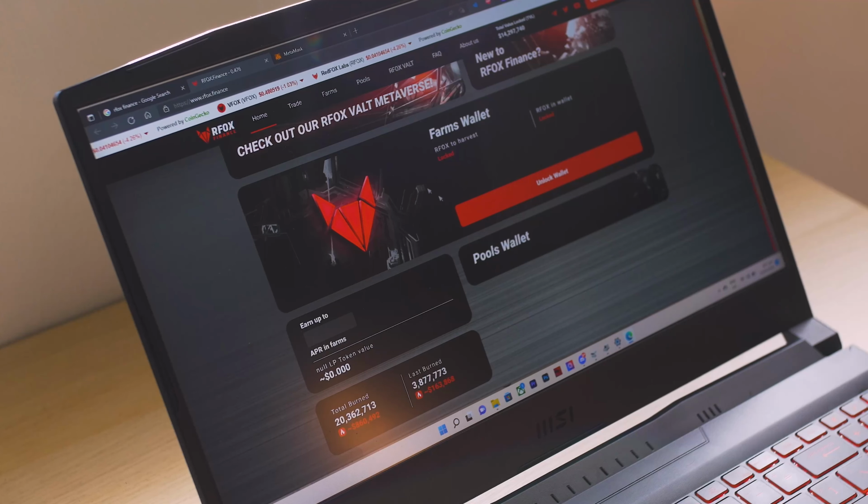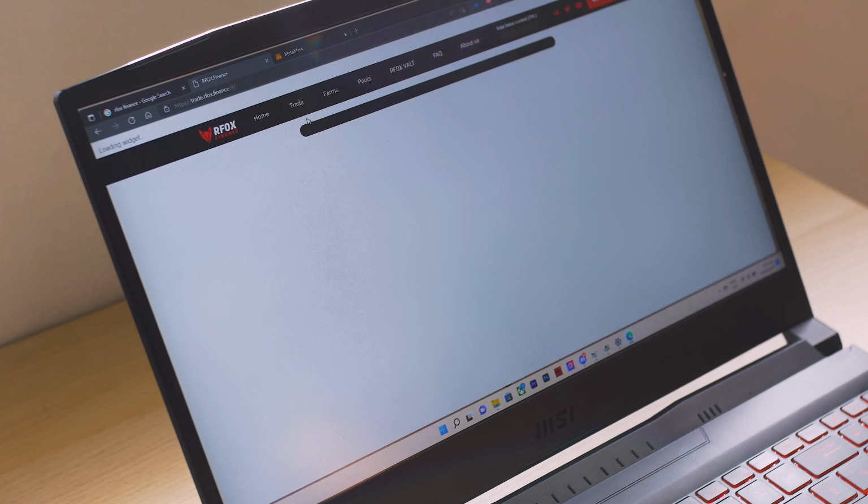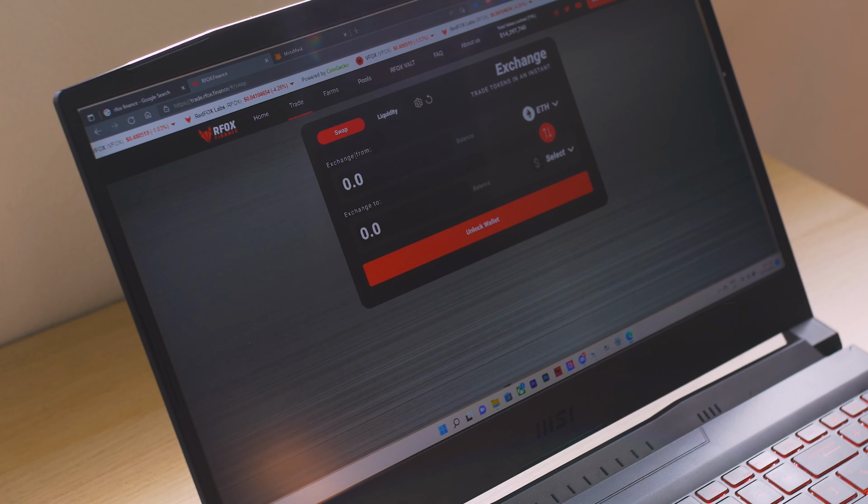RFOX can be purchased in either the ERC20 standard of Ethereum or the BEP20 token standard of Binance Smart Chain, but for this guide, we'll focus on the latter. Once you have your MetaMask extension installed and get your account logged in, you will notice that it defaults to the Ethereum network. We'll need to switch to the Binance Smart Chain network by doing the following.